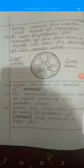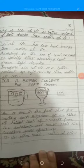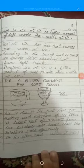At room temperature, the diameter of the rim is slightly less than the diameter of the wooden wheel. That's why the iron rim is heated, it expands. The expanded iron can be placed around the wooden wheel. When the iron rim comes to room temperature, it contracts and produces a tight fit. Clear?